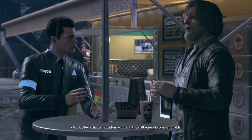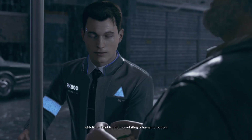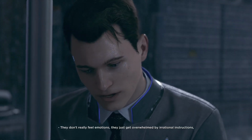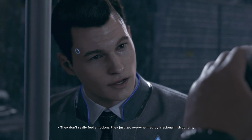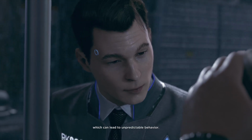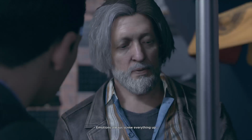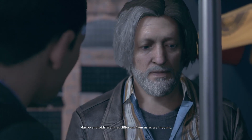We believe that a mutation occurs in the software of some androids, which can lead to them emulating a human emotion. In English, please. They don't really feel emotions. They just get overwhelmed by irrational instructions, which can lead to unpredictable behavior. Yeah. But I mean, hey, look, I get it. Some of the stuff may seem... Emotions always screw everything up. The androids aren't as different from us as we thought.